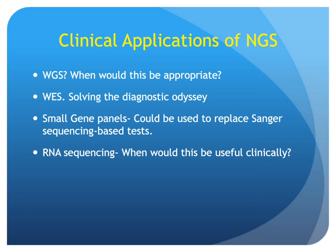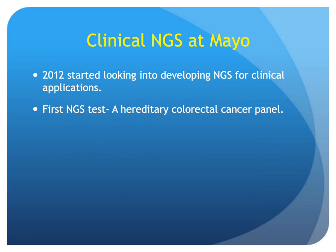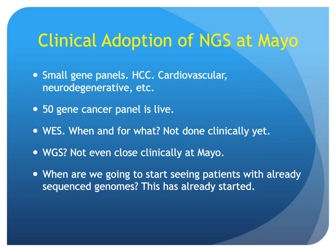In terms of the clinical next-gen sequencing at Mayo, in 2012, Mayo started looking into developing next-gen sequencing for clinical applications. And the very first test that went live just about a year after that was a hereditary colorectal cancer panel, which was a test of 22 genes involved in hereditary colorectal cancer. Since then, Mayo has begun to adopt next-gen sequencing in a variety of things. So there's a variety of different small gene panels, one for the hereditary colorectal cancer, but there's also a cardiovascular panel, a neurodegenerative panel, and others are going live. In terms of cancer treatment and care, there's a 50-gene cancer panel, which is live, which looks at mutations in the exons of 50 genes.